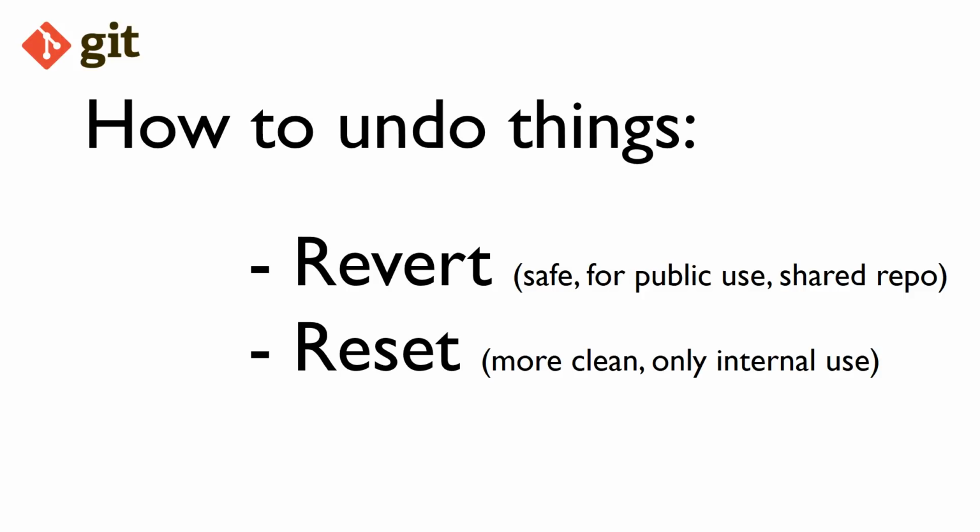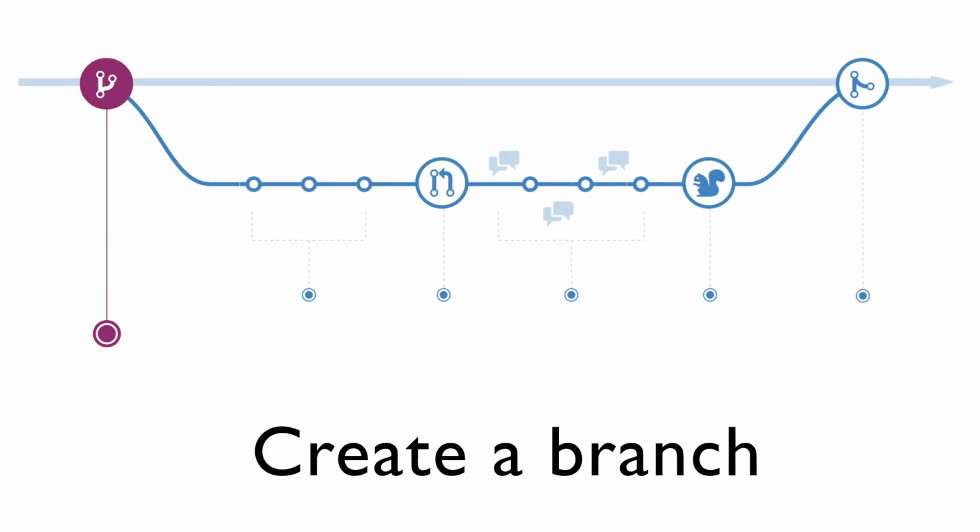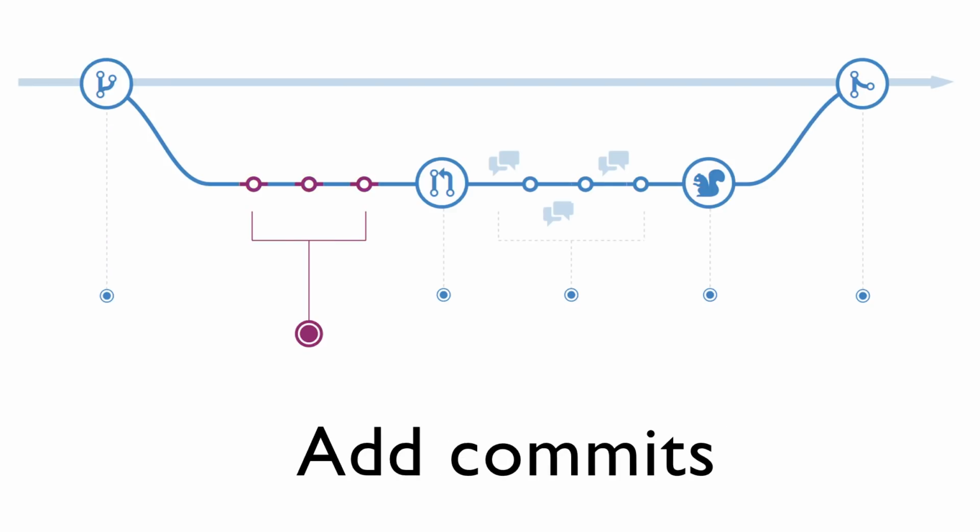So what is for TouchDesigner the most handy way is the Git feature branch flow, which is my favorite because it's super simple and it fits the TouchDesigner coding style. It's also sometimes called the GitHub flow, not to be confused with the Git flow. So I call it the Git feature branch flow. Why is it called that? For every single feature we build, we make a new branch. So the first step is we have our system, and for everything we do, we make a branch. Then the second step is we add commits to that.